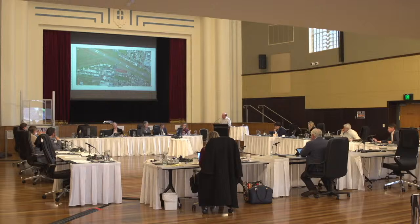You might have a different view, though, if you were the resident on the southern border, one assumes, who also, I noticed that there is a fall of the land of about 1 metre. And how will that work, with rainfall on the buildings and discharge of water from them?